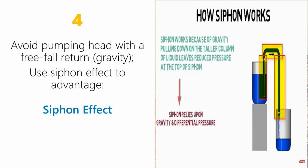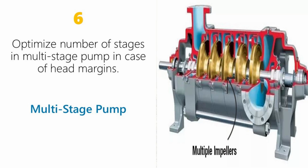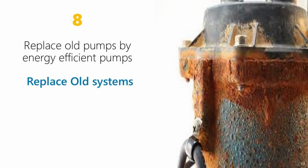Repair seals and packing to minimize water loss by dripping. Regular preventive maintenance can reduce the operation cost majorly and is useful for enhanced performance of the pump. Optimize the number of stages in a multi-stage pump in case of head margins. Reduce system resistance by pressure drop assessment and pipe size optimization. Replace old pumps with energy-efficient pumps.